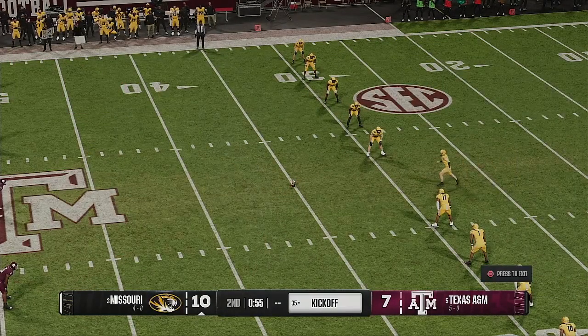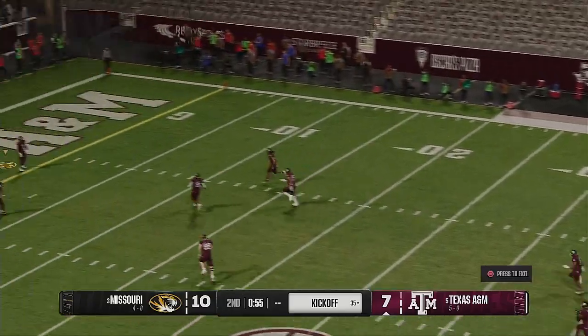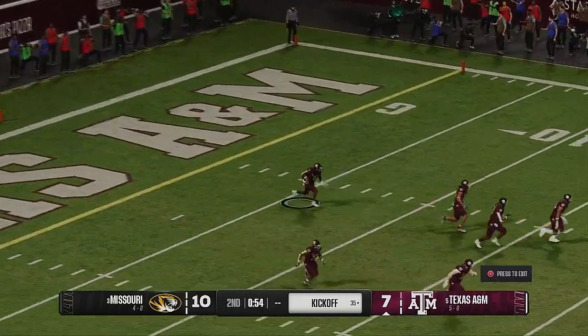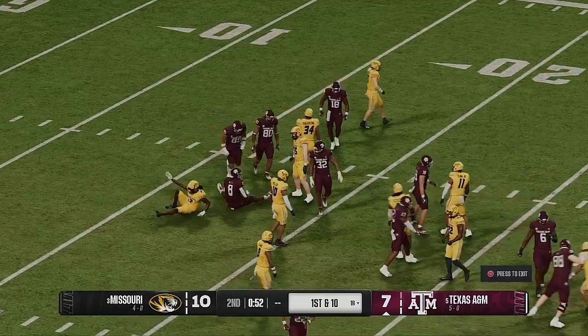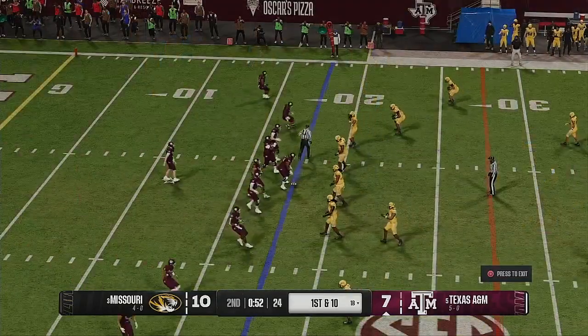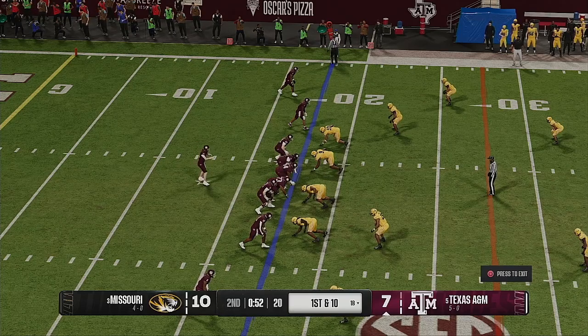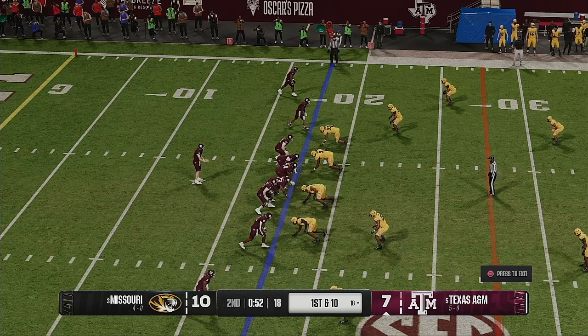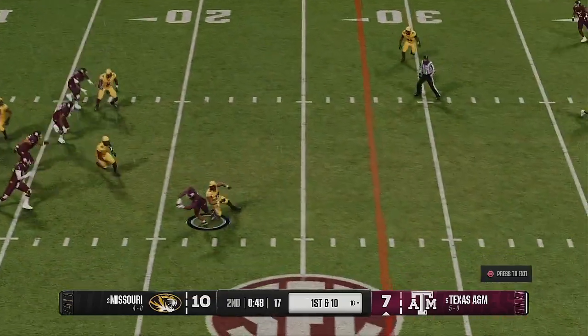So they settle for three here, and now the kickoff. See if the opposing offense can answer before halftime. The kickoff will be returned. He'll be tackled at the 18. That's good coverage there. And the Texas A&M offense heads back out onto the field. Let's see what they do here in the final minute of the half. Try to get aggressive and cut into this lead or play it safe.